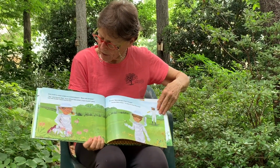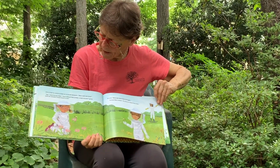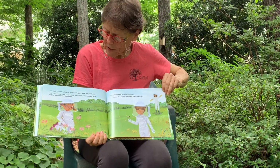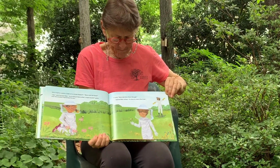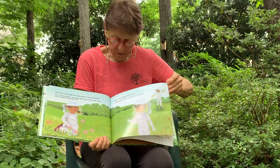Amy knelt to watch a bee on each clover blossom. "Bees sure are busy." "Yes," said Farmer Ellen, "and without bee pollen, crops wouldn't grow, and we wouldn't have any food to eat." Eli said, "Bees are nicer than I thought." Farmer Ellen smiled. "It's time to check the hives."